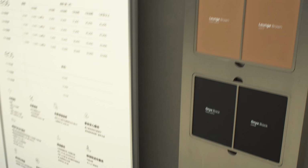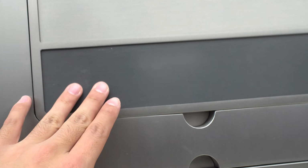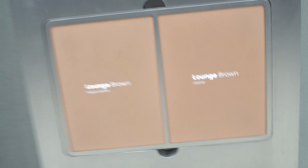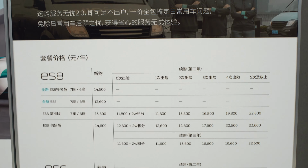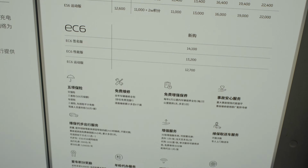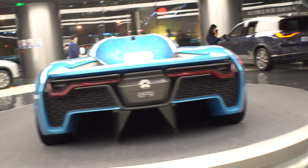This is the different kind of leather interior that you can choose. Lounge brown. Wow. Pretty nice. This is a new service. Yep, what they offer. Pretty cool stuff. Behind look at the EP9.